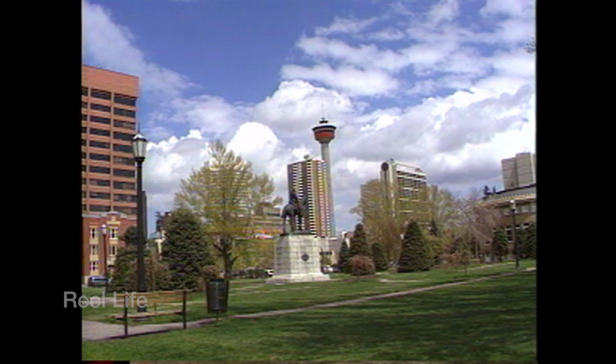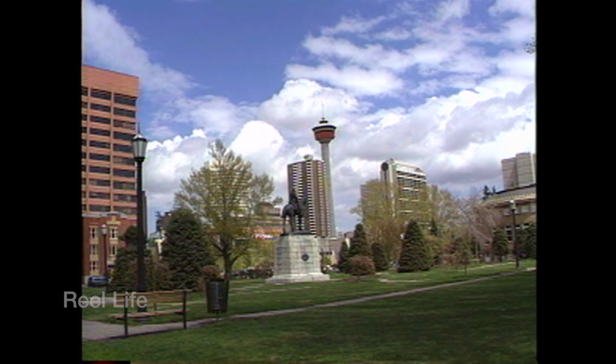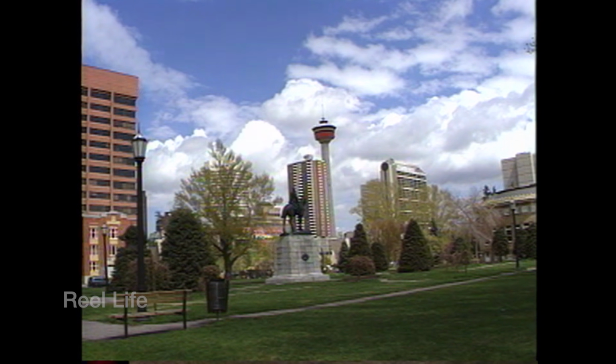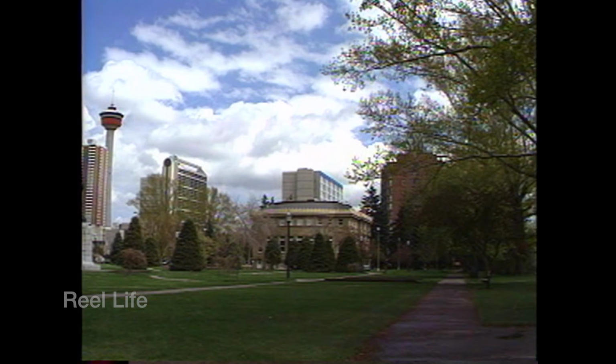A couple of blocks north, Central Memorial Park, created in 1889, is a park located in central Calgary's Beltline district. The Memorial Park Library and the surrounding park were named a National Historic Site in 2018.